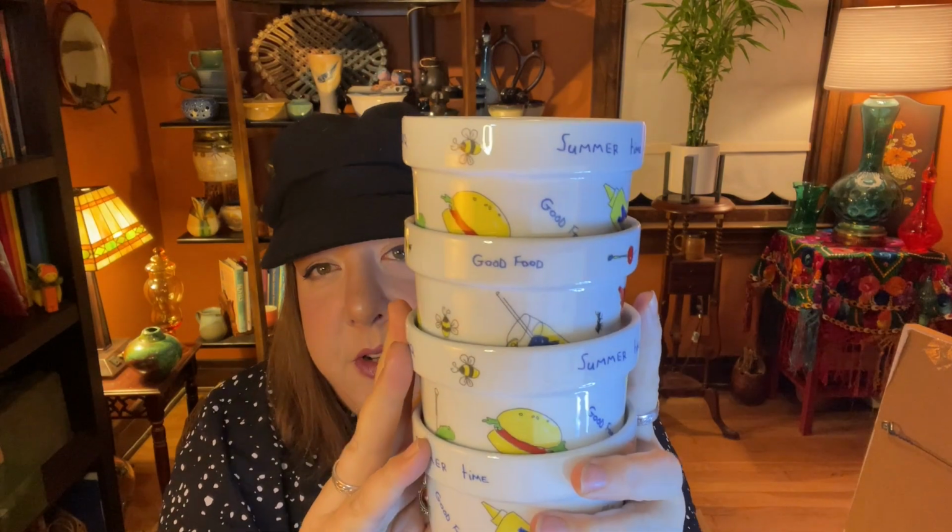And then these, there was a set of four stackable condiment dishes. It says good food, summertime, barbecue, really fun, ramekin shaped, just great for sauces or whatever you want to do. It looks like this set came in a metal holder. But that's okay. I think they're great for outdoor barbecues and picnics, and I think somebody will scoop them up over at the shop. I think I paid $1 for the whole stack. So whatever I put on them will be a great deal for somebody over at the shop.